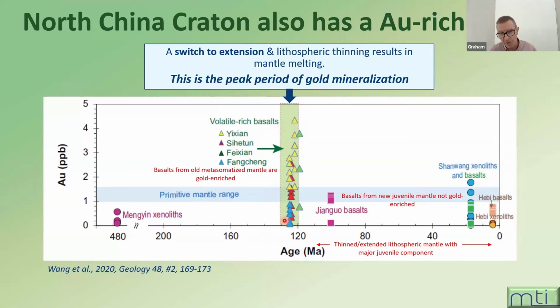So not only are they going to form lamprophyric little low volume things charged with metals, but they're also going to get caught up in any deeper basaltic melts that are coming up through those same structures. And so you can get basalts that form at the same time that are gold enriched, okay? Whereas these basalts here didn't form at a time that was conducive to adding in that melting of the metasomatized material, those little veinlets. So these didn't harvest any gold, okay?